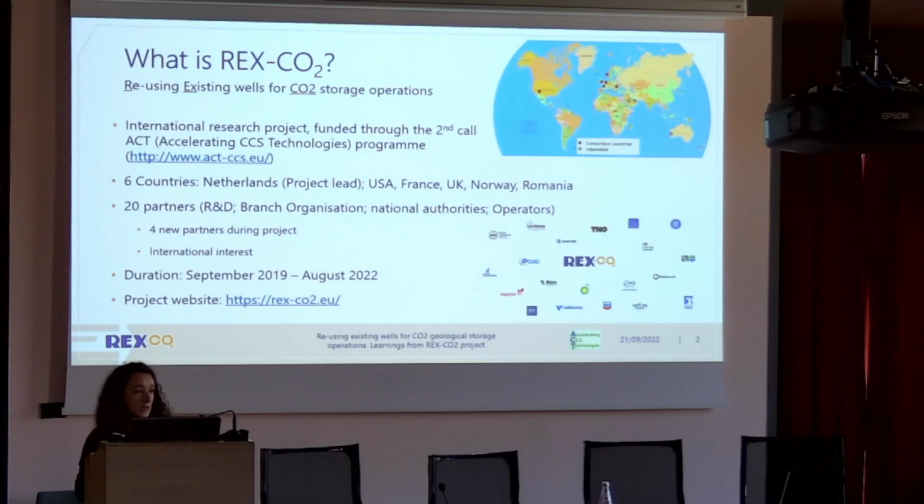So, the full name of the project is Reusing Existing Wells for CO2 Storage Operations. It was an international research project funded through the second Call of the ACT program, and it involved 6 countries: Netherlands, which led the project, US, France, UK, Norway, and Romania. We had a strong consortium with research organizations, national authorities as associated partners, operators, and a lot of industry.